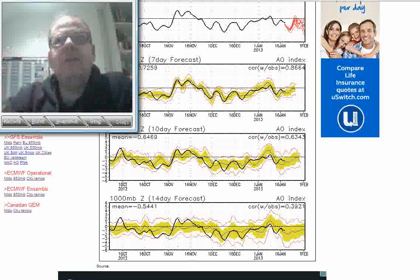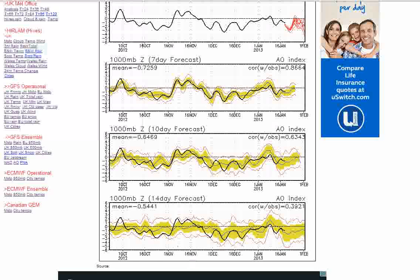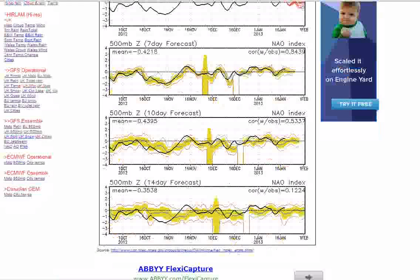Now, some of the models have been hinting at a rise in temperature during the coming week, well, towards the end of the week. The ECMWF and also the GFS ensemble has been picking up on that for a wee while now, but all the evidence seems to suggest that actually that cold air isn't really going to be getting in.